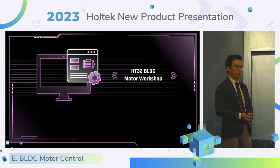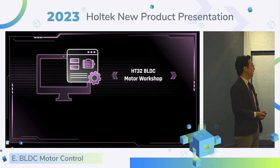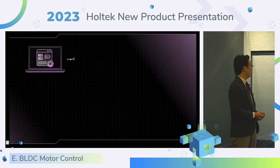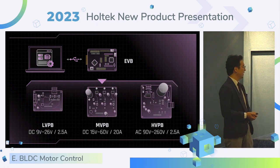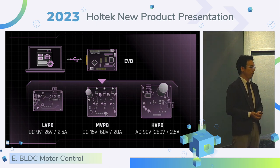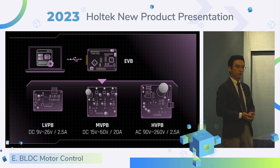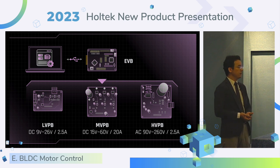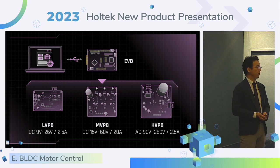And next, I would like to introduce you a very powerful development tool, Holtek's 32-bit BLDC motor workshop. It covers the design from one shunt, two shunt, and three shunt motor control application. And its structure is simpler than 8-bit. After you download it to your computer, you just need a USB cable to connect to the MCU board. And it covers a full range of power board from low voltage, middle voltage, to high voltage.